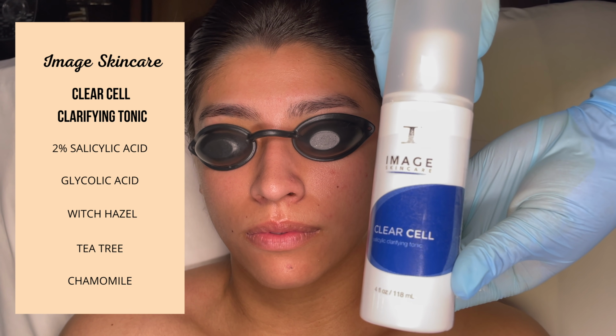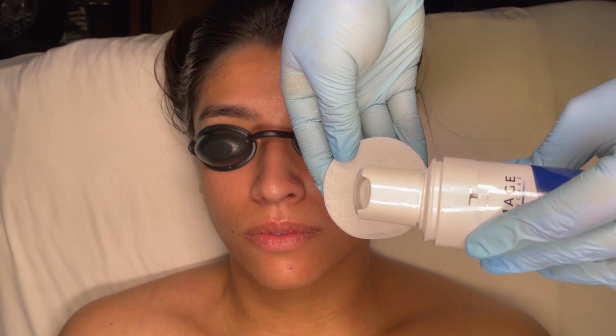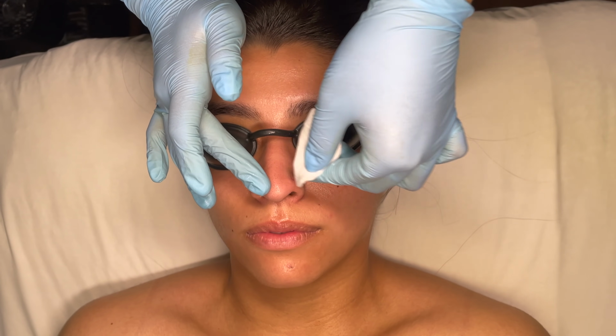Next, I'll be using the Clear Cell Salicylic Clarifying Tonic. This clarifying tonic blends the power of alpha and beta hydroxy acids to sweep away dead skin cells and remove excess surface oil so the skin stays shine free.